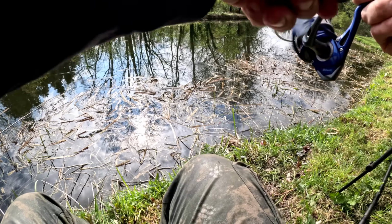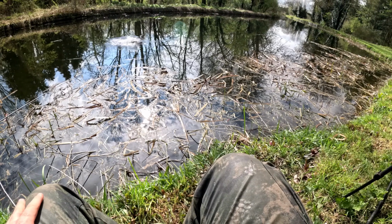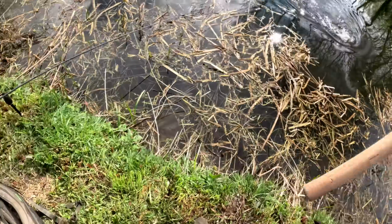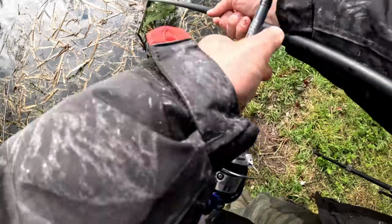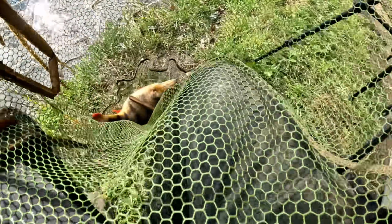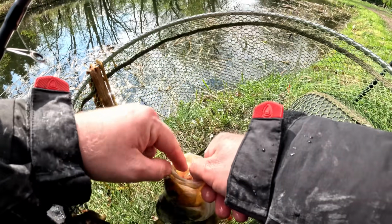Well, I put on a worm and I think I've got a perch. It looks like a good perch actually. Yeah, it is. Yes, damn right, I'll take that. Jeez, that is a pot belly perch. Look at the size of this toad.